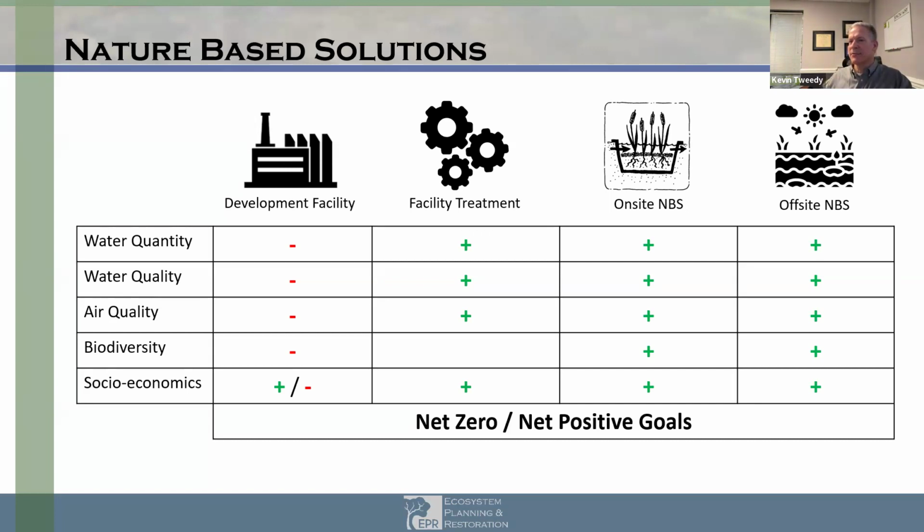While development can have positive socioeconomic impacts through job growth and investment in the community, often those other buckets are negatively affected. Many companies provide facility-based treatment to reduce those impacts. And when facility treatment alone doesn't allow goals to be reached, on-site and off-site nature-based solutions can be used to fill that void and achieve targets. This is where we think EPR is uniquely qualified to help facilities meet not only their compliance needs, but also their net zero and net positive sustainability goals.